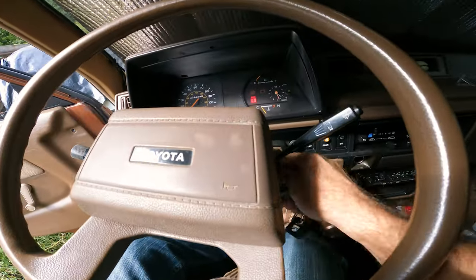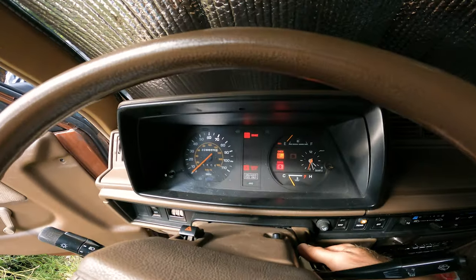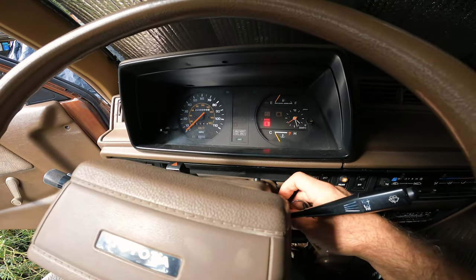So I went to crank him, and it sounds like this. Nothing. I can smell fuel when I crank it long enough, so it's getting fuel. It's been a year and a half since I've done a tune-up and done the plugs and everything. It could be the coil pack could be gone.